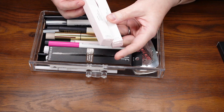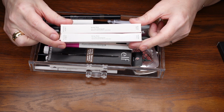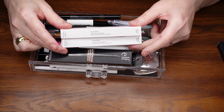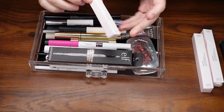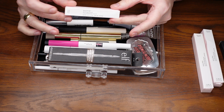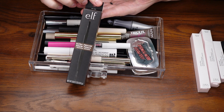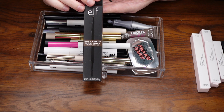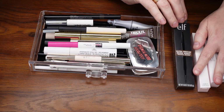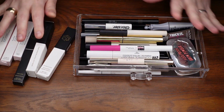All right, other ones, look. Oh, okay, obviously faves. The Brow Flick from Glossier. Glossier has recently come to Sephora, so if you've never tried it, this is great. This is the shade Brown. And I also have an unopened Boy Brow. Love this. All right, and if you're looking for drugstore faves, this one right here, the Ultra Precise Brow Pencil from e.l.f. I use the shade Neutral Brown in this and in the Wow Brow. Love this combo from the drugstore. So here are all of my unopened faves. These guys are definitely staying. Let's go through the rest.